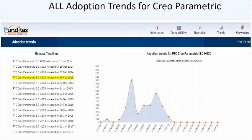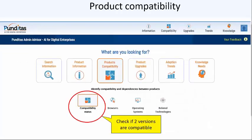So we have a really nice module which talks to the adoption trends. And again, remember that none of the software vendors would be willing to provide this information proactively to you. Now, what we are trying to do is gather all of the adoption trends based on our AI algorithms and provide you with a snapshot of who else in the world is using, let's say, Creo 3.0 and 30, along with all of the other releases. So this is a snapshot view of how well Creo is adopted, and this is a good data point for you to consider as you upgrade your software.